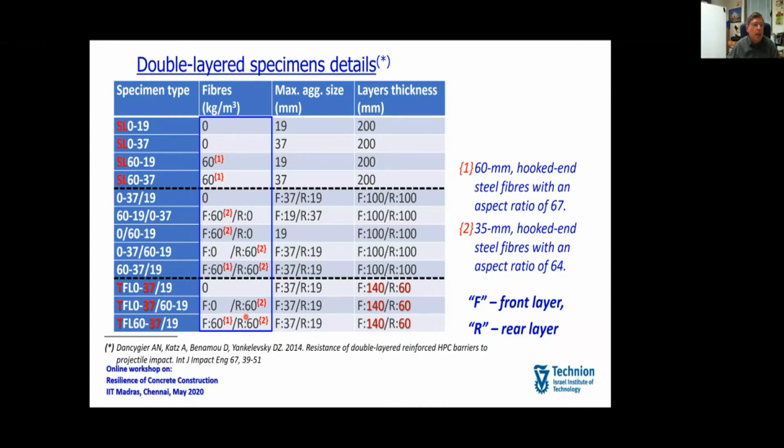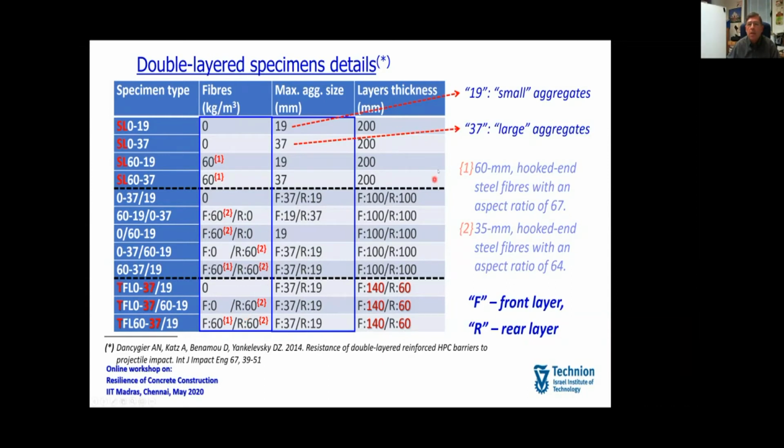And we had two sizes of aggregates that we denoted as small aggregates and large aggregates. Here we had only one type of aggregate, a dolomite aggregate. So we had 4 types of single-layered, SL, specimens, either with or without steel fibers, with the small aggregates and with the large aggregates.